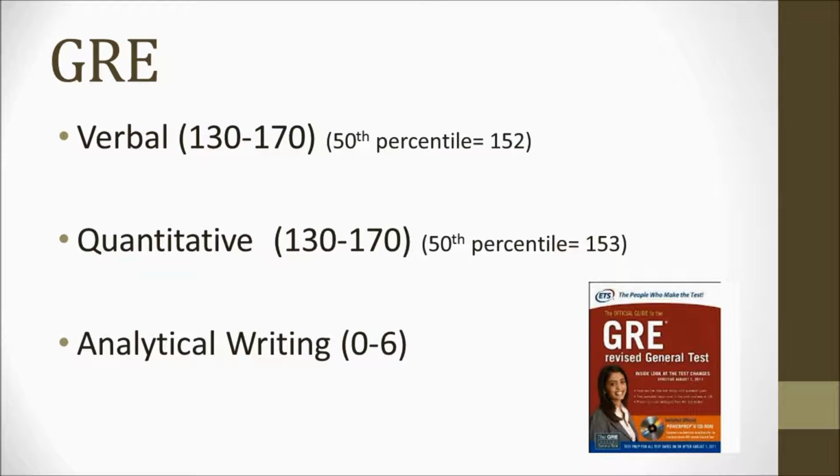For GRE, you can see there's three components to the GRE: the verbal, quantitative, and analytical writing. For the verbal section and the quantitative section, these scores range from 130 to 170, and analytical writing ranges from 0 to 6 in 0.5 increments. I would say you definitely need to be at least at the 50th percentile to be competitive, and you want your scores to be as high as possible. You're definitely going to want to look in the program directory and see the average scores for each school to see where you need to be competitive for that school.